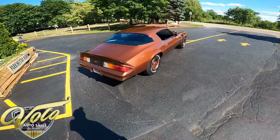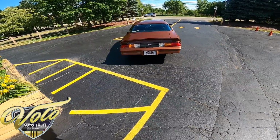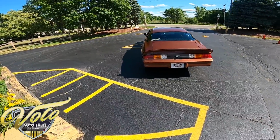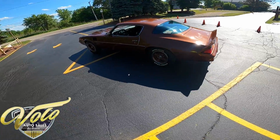This thing is beautiful. I've got the chance to drive it around between showrooms a little bit. I've had it for, I think, a few weeks, and I am really excited to get this out on the road. Absolutely stunning car.